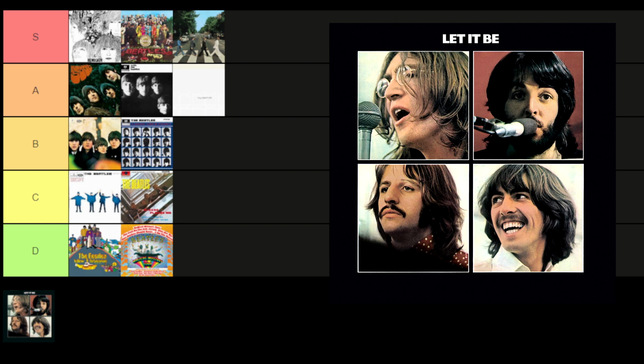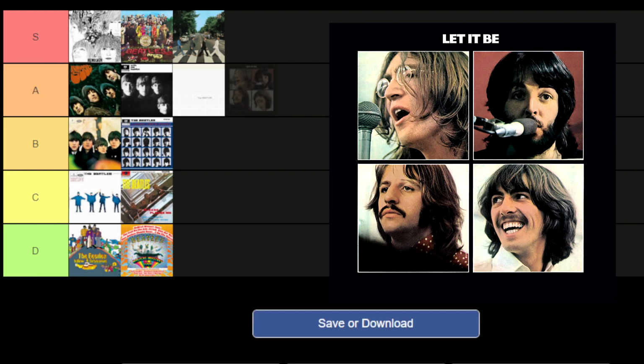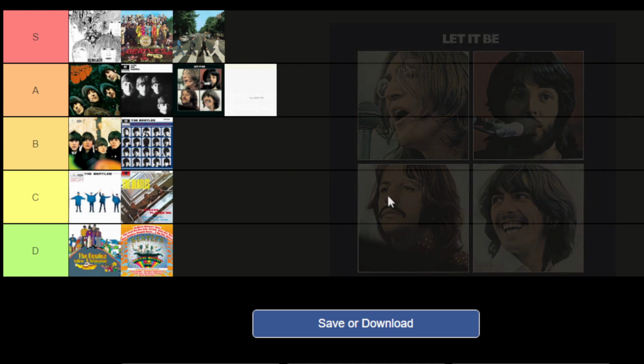I like the darker, just black in the background with the white Let It Be and the pictures of them. It's very simple, but it works. You've got George looking very happy, which is always a plus. Ringo, I'm not too sure, and Paul, I'm not too sure. John, I'm not too sure, but it's a nice looking album art. It's nothing amazing, it's nothing experimental, but it's just nice, and that's why I think it deserves an A. Probably above the White Album, to be fair to it.